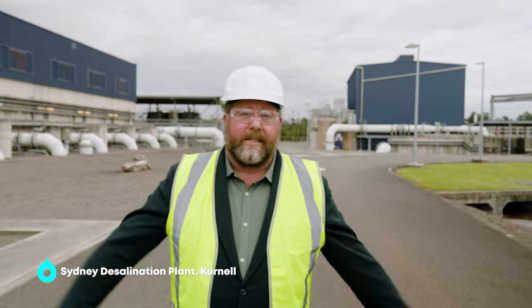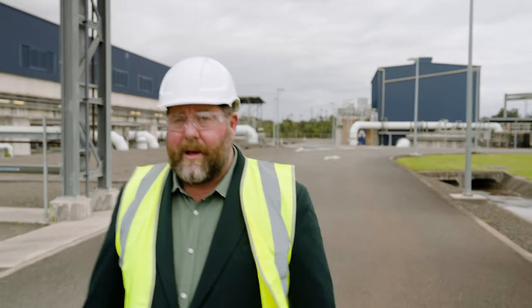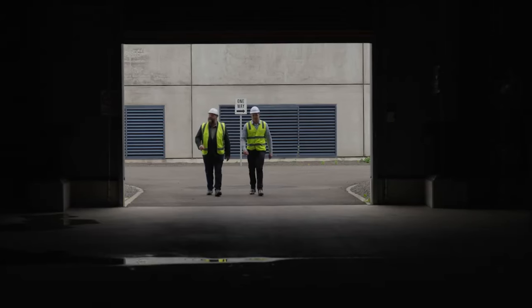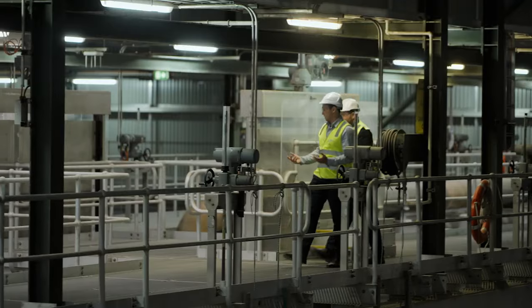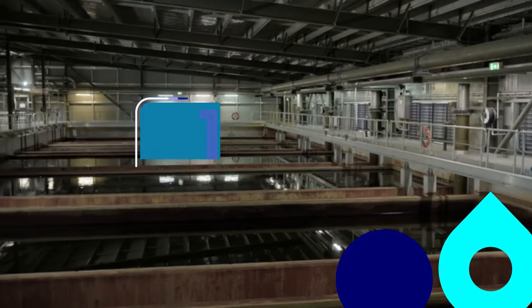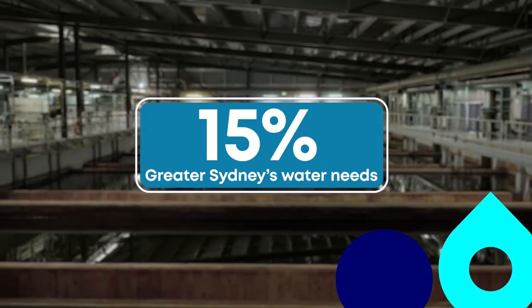This is Sydney's Desalination Plant. This is where they somehow turn seawater into drinking water. How's that for a party trick? This plant can produce up to 250 million litres of drinking water a day, meaning it currently supplies up to 15% of Greater Sydney's drinking water, even when our dams are full.